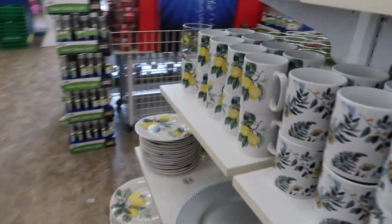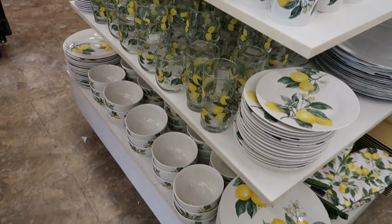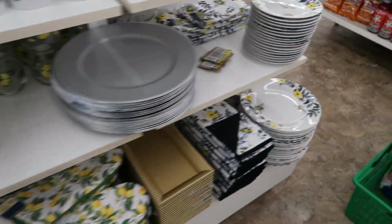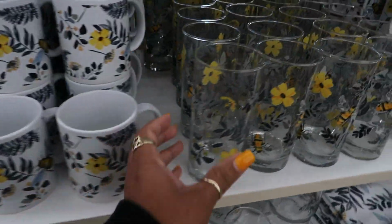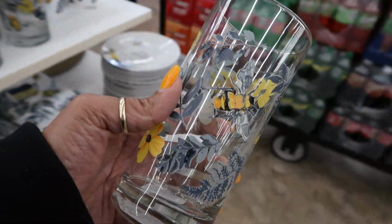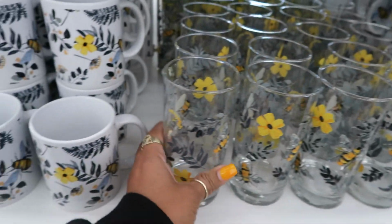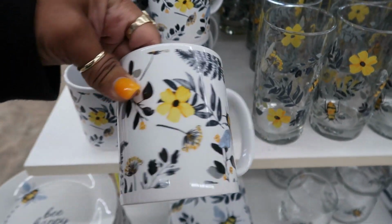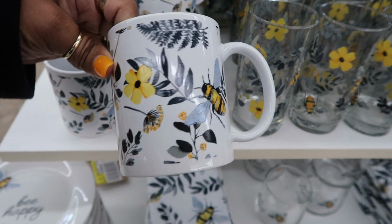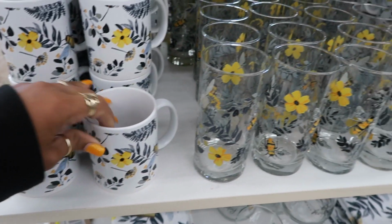On this side, it was all the lemon stuff, which we are very familiar with the lemons, right? I came around this corner and saw all these bees and I almost passed out. Look at this. You talk about pretty. Look at that. Oh my goodness. So I had to show you this. So this will be like a real quick short video. I am loving this. This stuff is gonna go so fast.